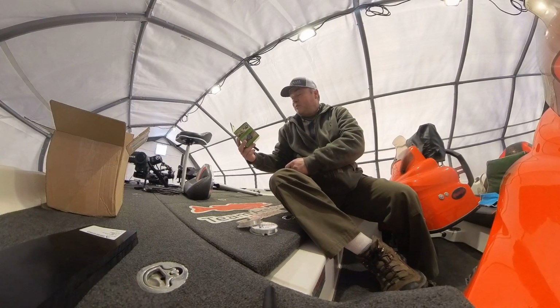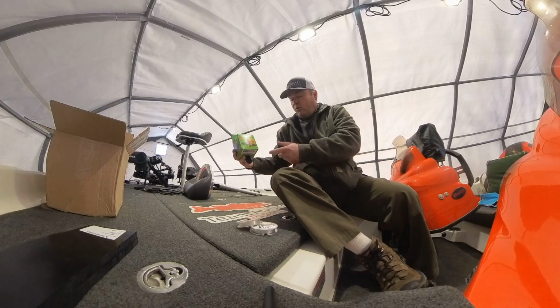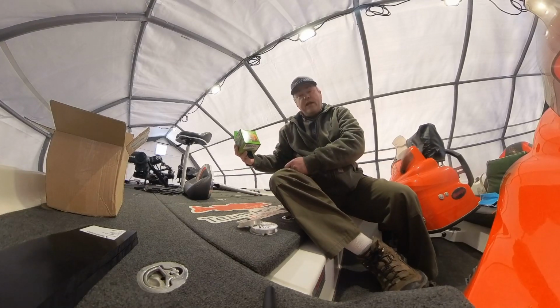So we picked up some of these spooling stations, and what they are is a device that lets you hold leader line, spool leader line, and spool that out as needed to quickly change leaders, add leaders, stuff like that.